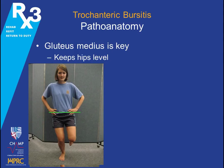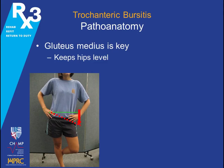Why are we talking so much about the gluteus here? So the gluteus medius, which is actually not much of a butt muscle, but more of a side muscle, attaches more along the sides, and the minimus is more a side muscle. The gluteus medius is key in all this because its job is to keep your hips level. If your gluteus medius is not strong enough, it allows your hips to fall into this position that we call Trendelenburg, which is just never good.